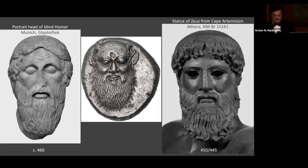When taking into account the statue of Zeus from Cape Artemision from the middle of the 5th century, it becomes clear that the Syracusan coin goes somewhat beyond the blind Homer indeed. The details of the hair are becoming less and less ornamental. The growing naturalness is caused by random squirrels and gems. In this respect, the head of Zeus is slightly more progressive than the Syracusan coin, which may therefore be dated circa 450 BC.